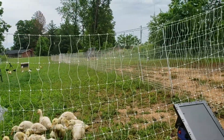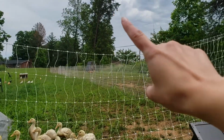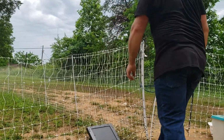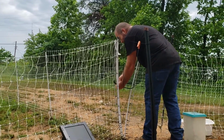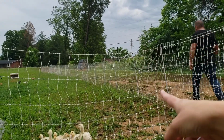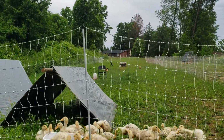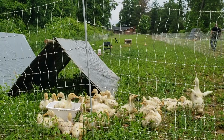So Michael's decided to go ahead and get our extra Buff Orpington roosters. Woo! Michael just got shocked. Got to turn it off. So you get to do like a Justin Rhodes, you're going to be nervous. So he's going to get our extra Buff Orpington roosters that are going to be for meat, and the extra Barred Rock roosters are going to be for meat. Put them over here with all of the meat birds. Even though they're older, hopefully they will get their pecking order established and be okay.